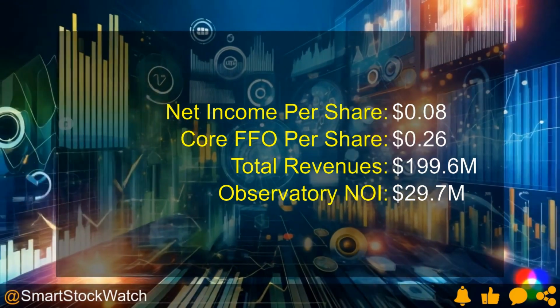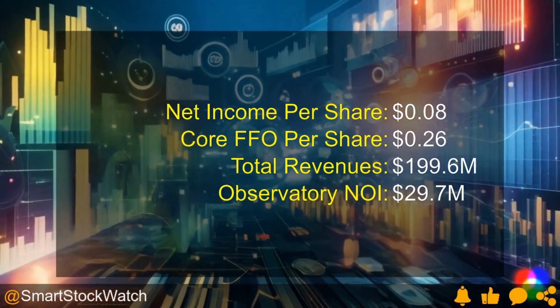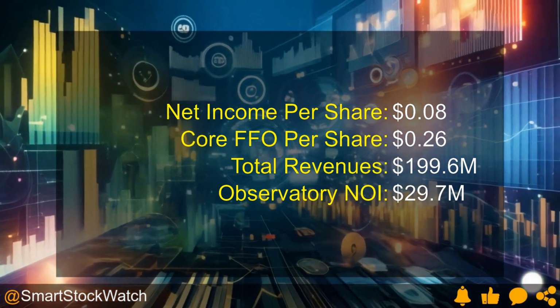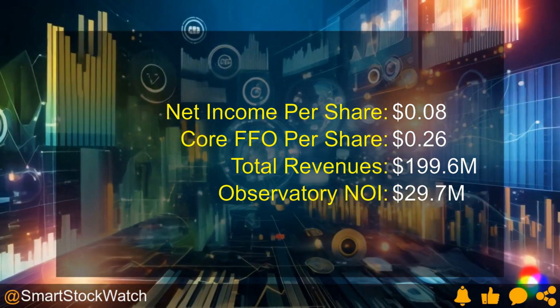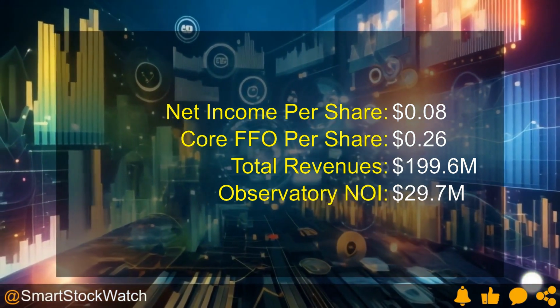Empire State Realty Trust has shown a slight improvement in its core FFO, up from 25 cents per share in Q3 2023. The total revenues increased to $199.6 million, driven by a 5.6% year-over-year increase in the observatory's net operating income, which reached $29.7 million. This indicates a strong performance in their flagship asset.